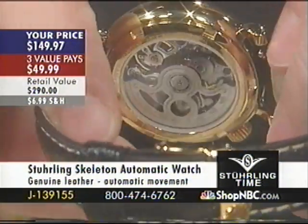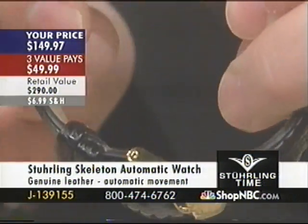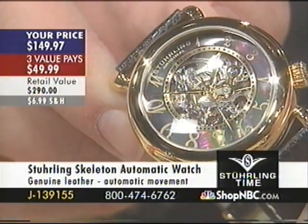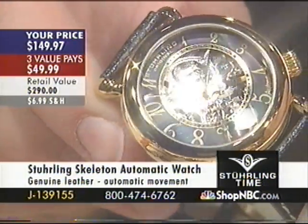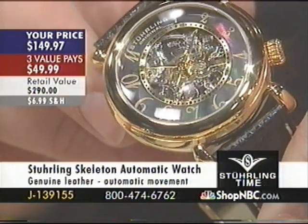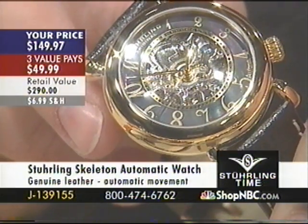And by the way, ladies, I don't know if it's the next show, but coming up, we've got some watches in the works right now with gemstones in the watches, natural gemstones. It's going to be awesome. So this is a kind of a preview of what's to come, and we came into it in a typical Stuhrling fashion.